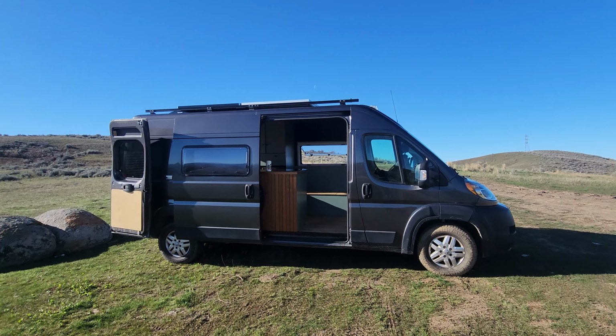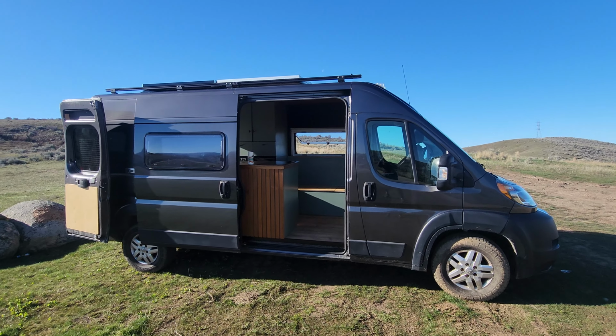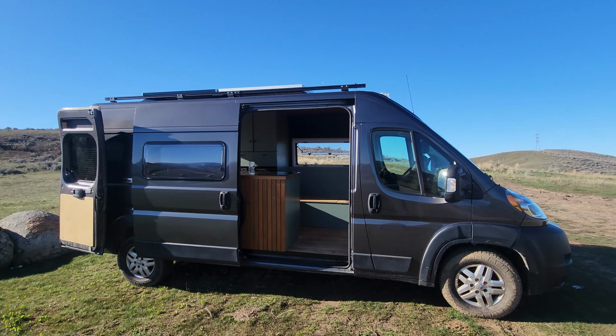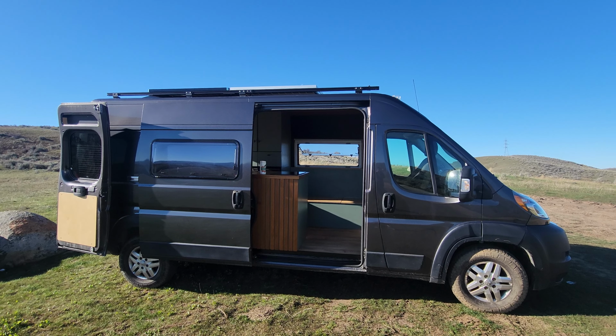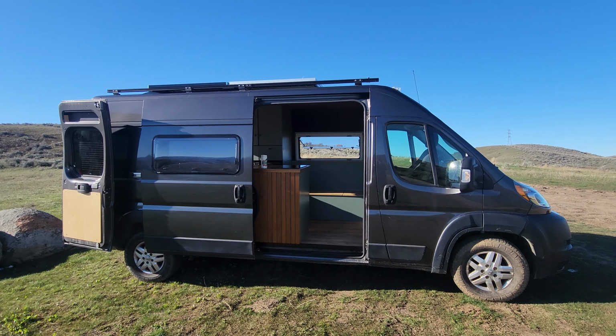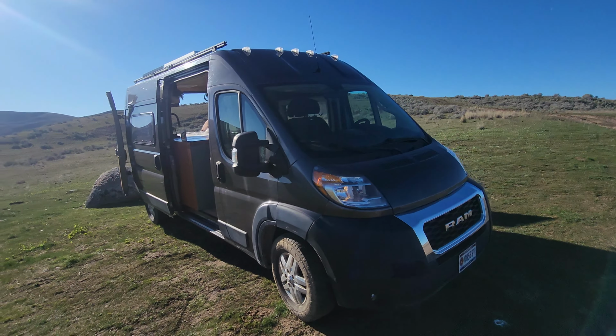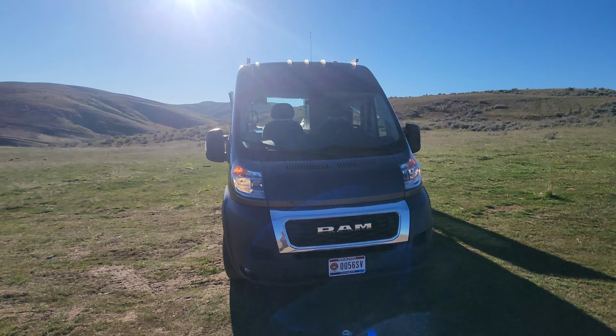Well, hello folks. This is the 2019 Ram ProMaster 2500 van tour. I'll try to keep it as short as I can. Little outside view.